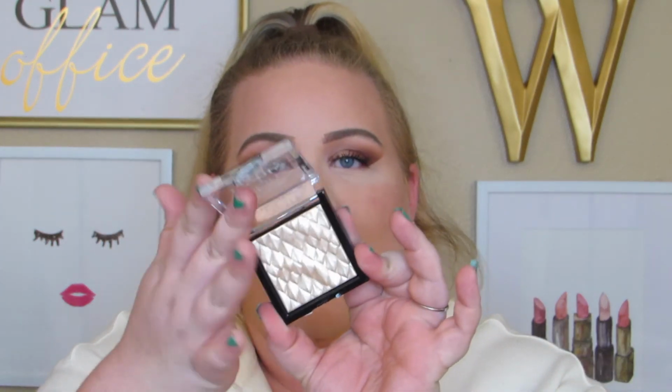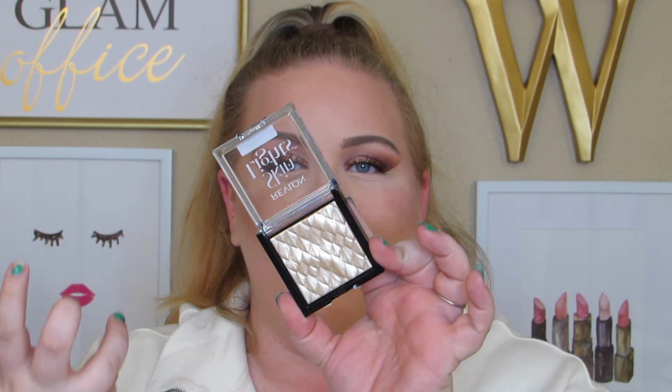So for highlighter, we have another product from the Revlon Skin Lights collection. This is the Prismatic highlighter in the shade 201 Daybreak Glimmer. This just looks metallic and wet, looks right up my alley. Let's go ahead. Ooh. Okay, yeah, this looks like it's gonna be really good. So I'm just grabbing my AOA Studio highlighting brush. I'm going to dip into this, and let's see how this looks.